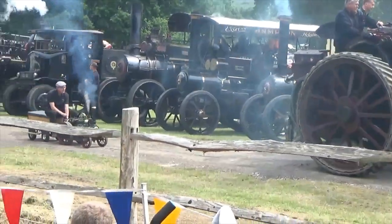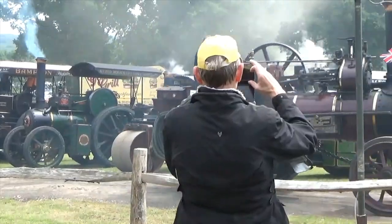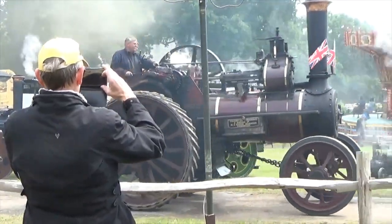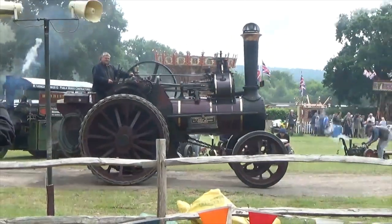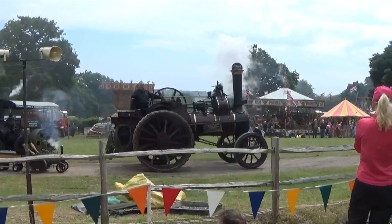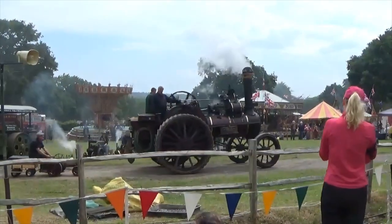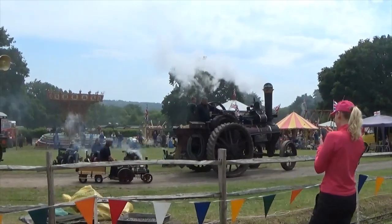And joining the end of the lineup is the crane engine, the Burrell crane engine. This is the first time this one's been out in public appearance. Having a little bit of problem getting enough steam in there today to make it up into the arena on the road. Well, you got the first time out. Well, everyone's checked the first time out.